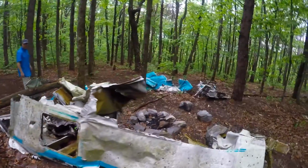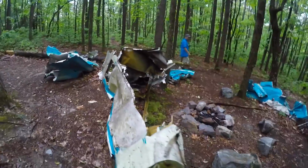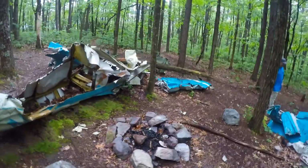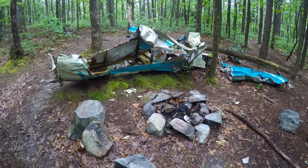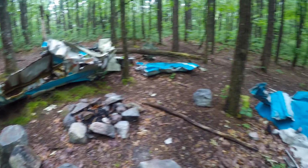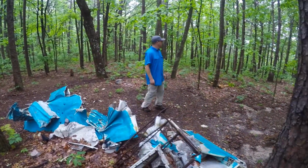It's honestly kind of a small, creepy vibe with the thunder and plane wreckage. Somebody has built them a nice fire pit though on here. Yeah, I don't think I'd camp right here. Yeah, I wouldn't camp here either. I think I'd be alright.